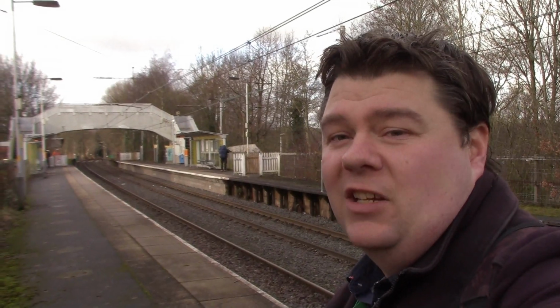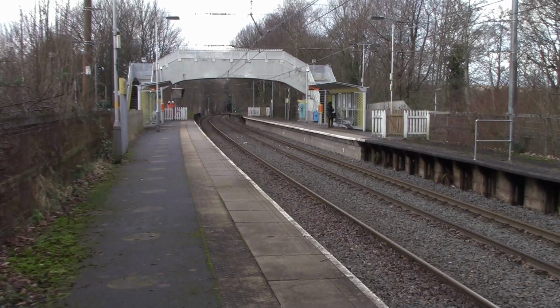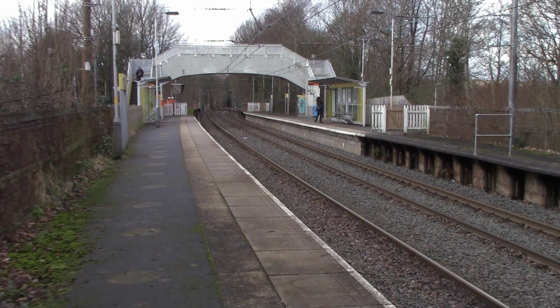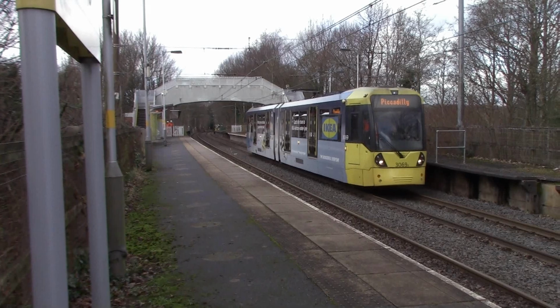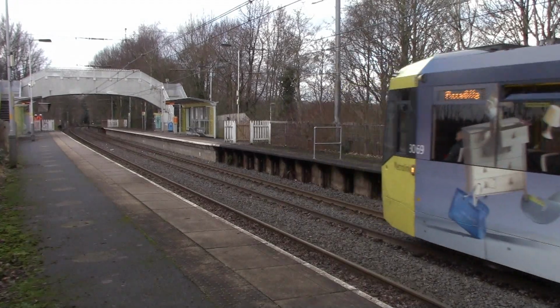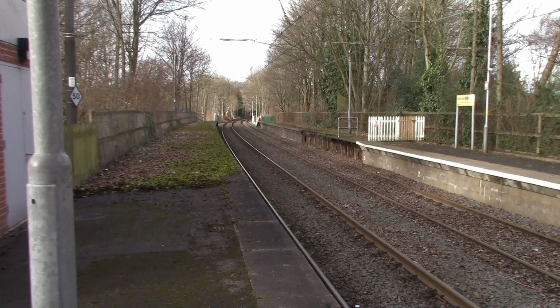This next station I'm at is in fare zones 2 and 3, and this is Bowker Vale station. This station was added later to the network, opened by the London, Midland and Scottish Railway on the 26th September 1938. When it opened, the station buildings were inspired by the London Underground as well. At some of the Metrolink stations you can also see the remnants of the old platforms, how they used to be before they were converted for Metrolink services. But anyway, we're leaving Bowker Vale now because we're going to head to our next tram stop, Heaton Park.